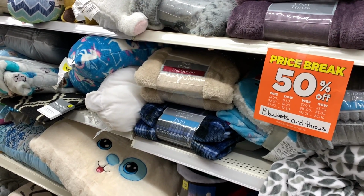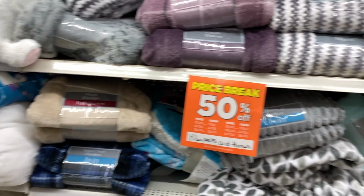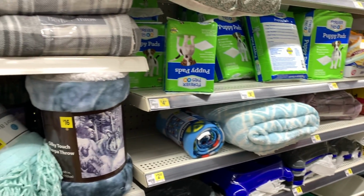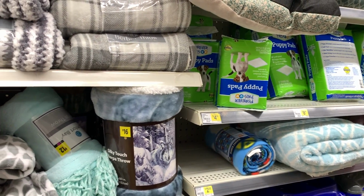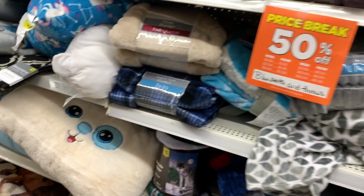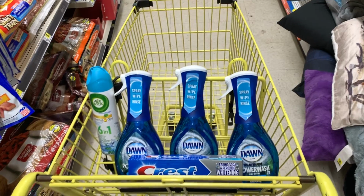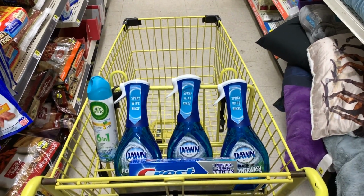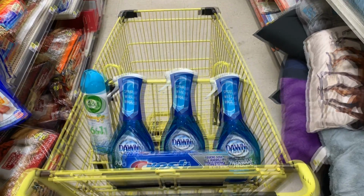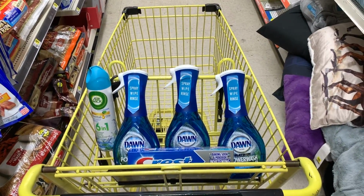So I'm at Dollar General and I'm actually about to do my $5 off of $25 shopping. I think I'm going to do 2 stores today because it's hard at Dollar General on a Saturday to find one store with everything that you need. But I came to this store first because I knew that they had these babies right here, and these are the Dawn Power Wash. So I definitely want to take advantage of getting some of these.